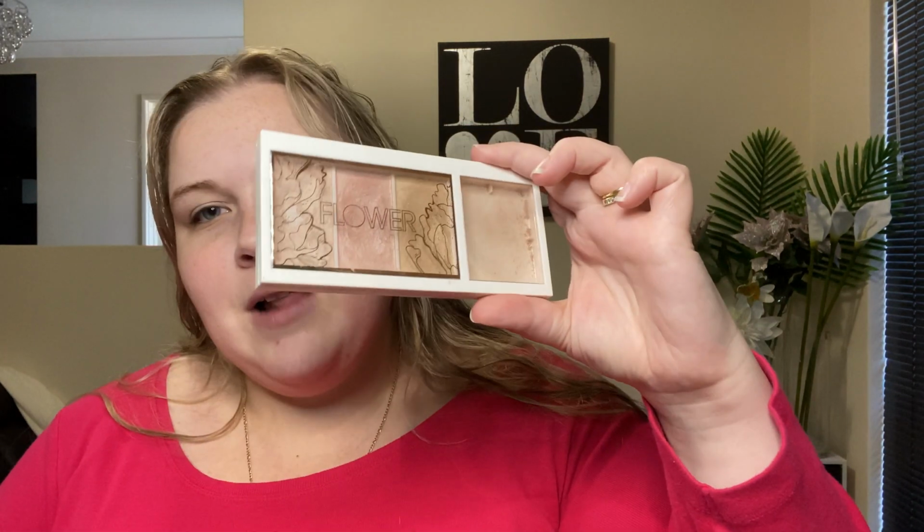My trusty Flower Beauty highlighter that I absolutely love. For mascara, I'm going to just bring my L'Oreal Lash Paradise primer and mascara. And I'm also going to throw in my Flower Beauty Warrior Princess for during the day as well.